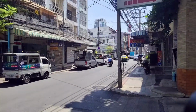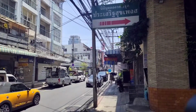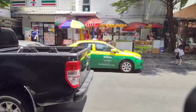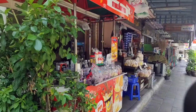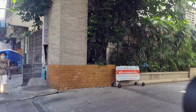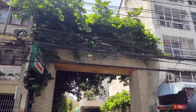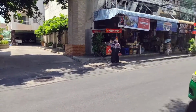This is the main entrance. So you have 7-Eleven right outside, and then you have a lot of shops and malls here. Prasertsuk main entrance.